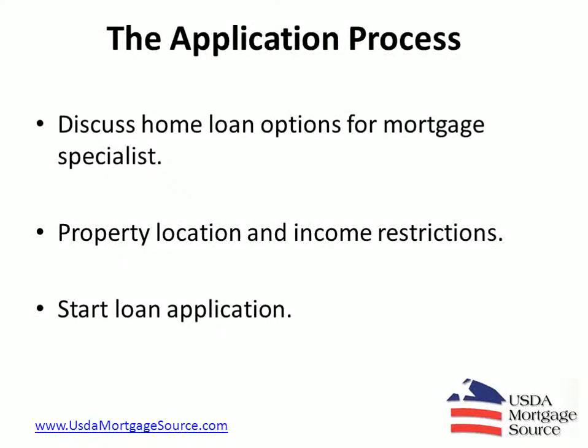Once they begin, really the process again is pretty quick. Most of the information borrowers will know by heart. Employment history for the last 2 years, living history for the last 2 years. They'll want to get the addresses and things of that nature, Social Security, date of birth, those type of things. And then also obviously the income and asset figures as well.